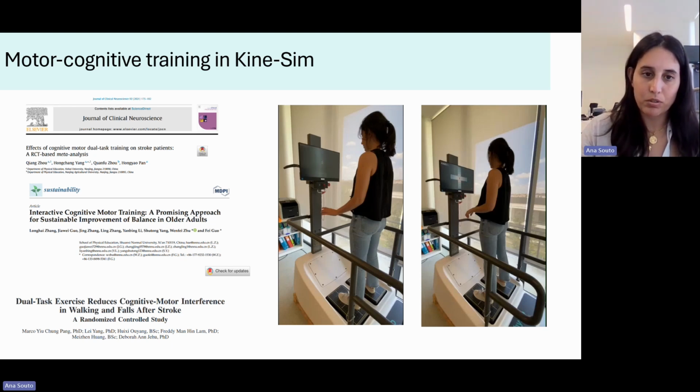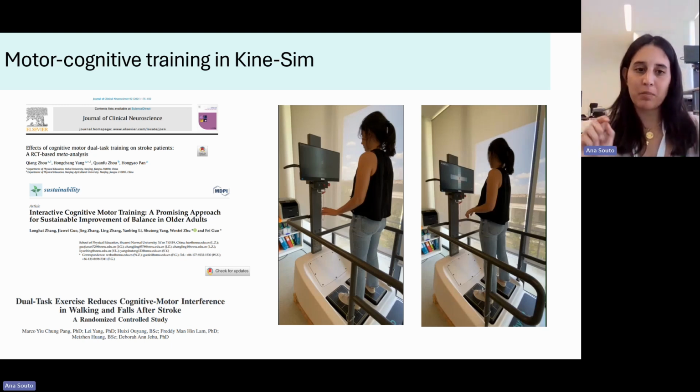These videos don't have sound. In this motor cognitive activity, the patient has to displace their weight in the mediolateral plane, keeping their center of mass within the moving rectangle, and at the same time they have to quickly validate the dots that appear on the screen, so interacting with the screen.